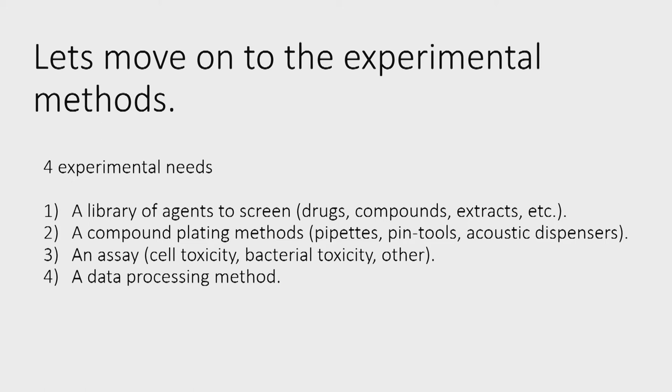This is an oversimplification, but to produce the type of data that will allow you to understand whether two drugs are combining in a synergistic, additive, or antagonistic fashion, you need four basic needs. One, you need a library of agents to screen: drugs, compounds, natural product extracts. Two, you need a compound plating method. You have to be able to put the drugs in the wells where the tests are taking place at the right concentration. There are different methods for this: pipettes, pin tools, acoustic dispensing technology. The third essential need is an assay. Oftentimes, cell toxicity assays or bacterial toxicity assays are conducted to generate the data that is then analyzed. And number four, a data processing method, a method that will actually bring the data out of those assays and allow you to perform one of the aforementioned modeling approaches on that data.